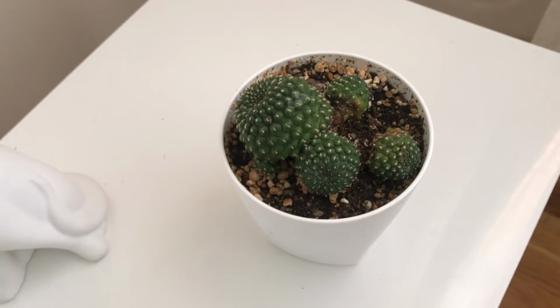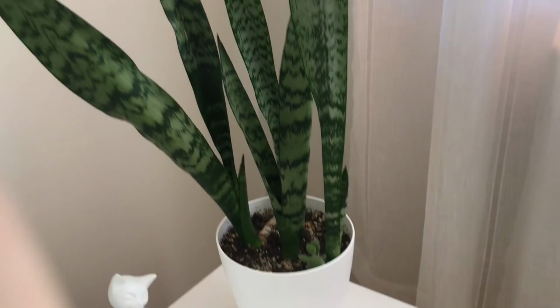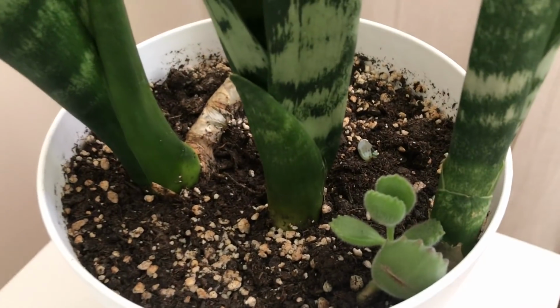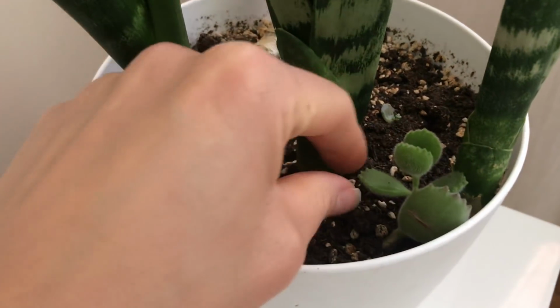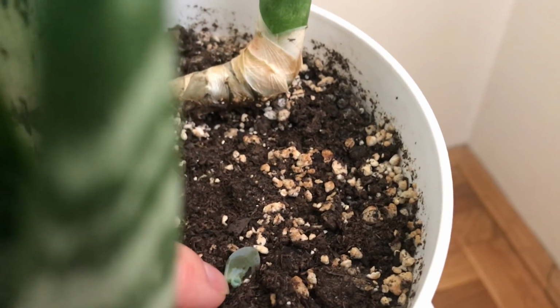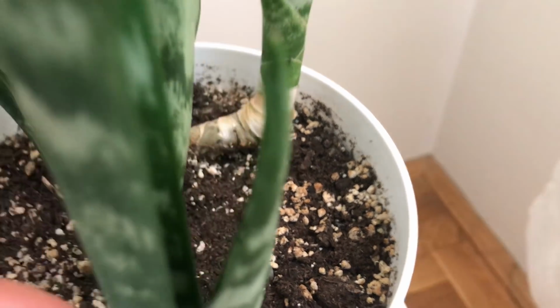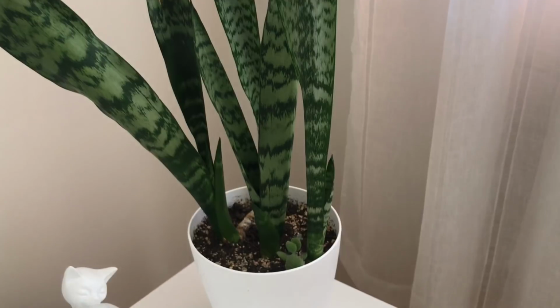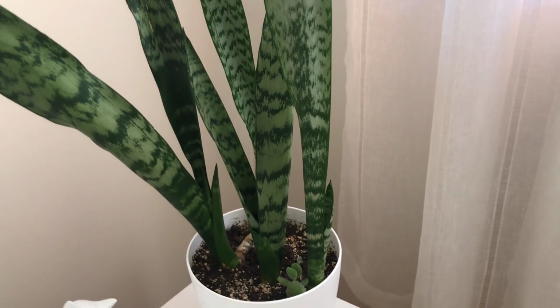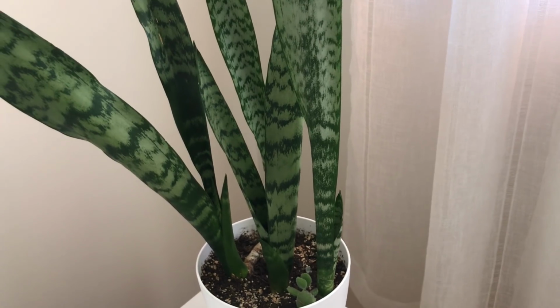This is my Sansevieria or snake plant, and as you can see there is a little baby that rooted. It's firm. And then there is a little leaf of one of those Echeverias that rooted and started growing. I think it looks really nice. I'm going to have to record my mom's Sansevieria so you can see her 40 year old Sansevierias. She's so good at taking care of them.